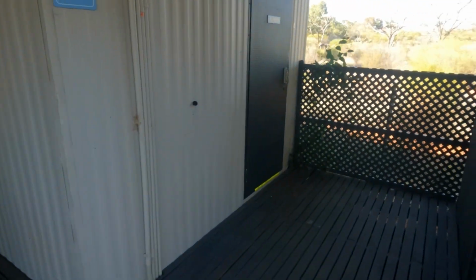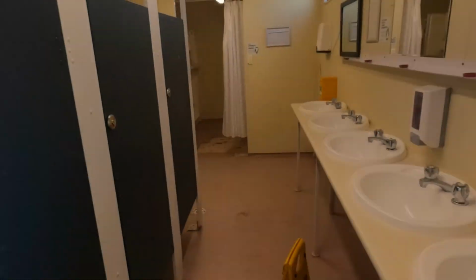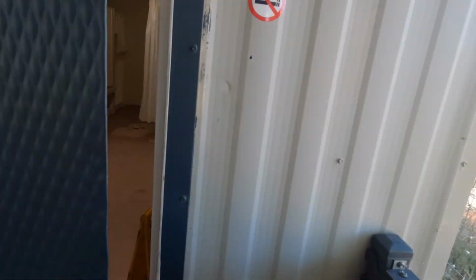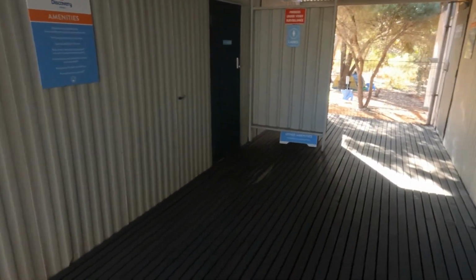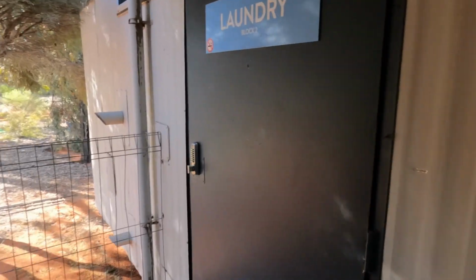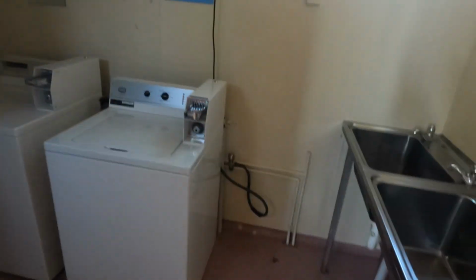The toilets here, just to give you a feel of what they look like. It's not fully closed. Three toilets, and there's four showers down there. Quick look in the laundry. There's the ladies over here, so we're not going in there. One of the laundries, running board.